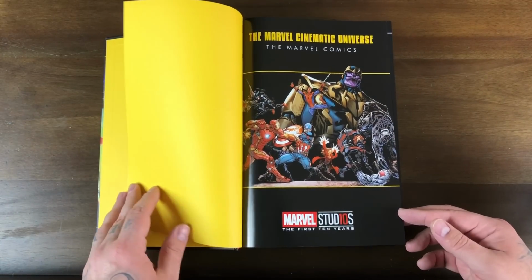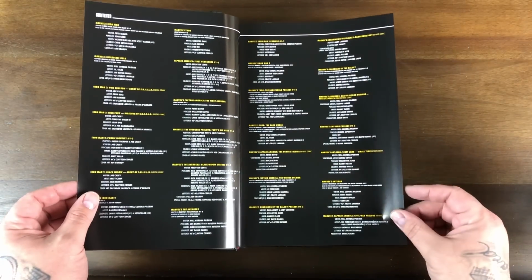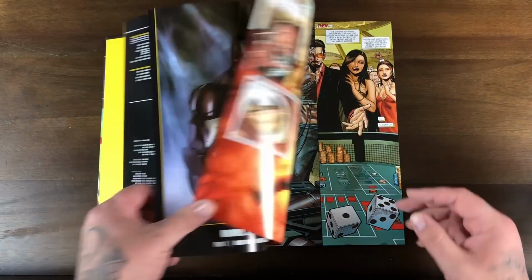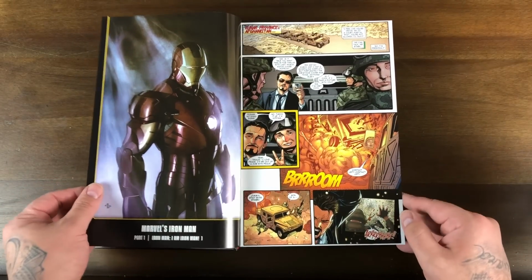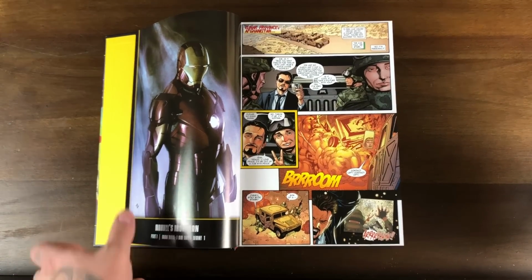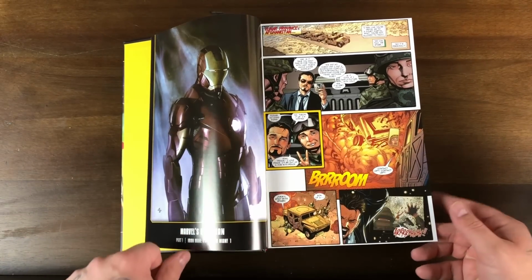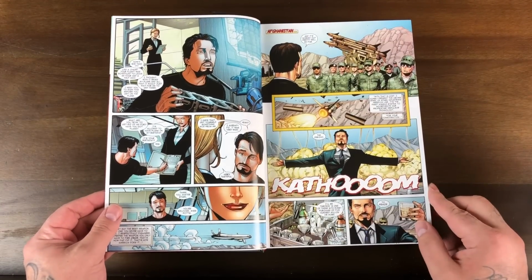I thought that was a cool image right here. Shows all the, gives credit to all the issues in here. Iron Man #1, Adi Granov cover. I found out at a con this year that Adi Granov actually designed the Iron Man costumes for the movies. So that was pretty cool. So this looks like a straight up adaptation of Iron Man 1. Right? Panel for panel almost.